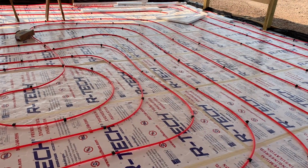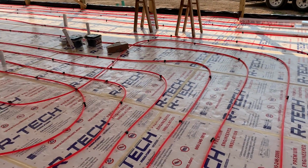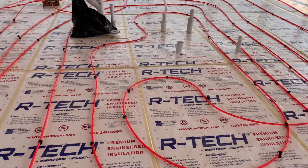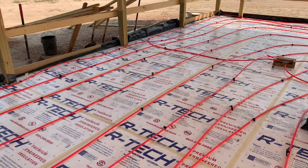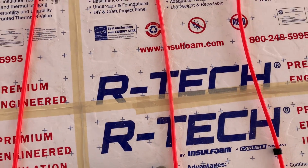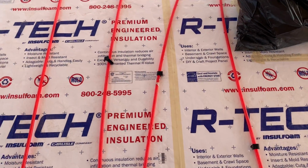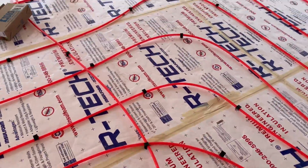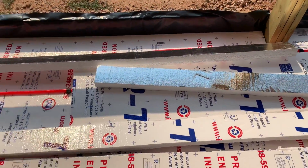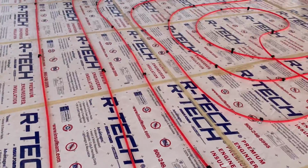So kind of just a walking tour. Spent the last 2 days on this, and by 2 days I mean about 6 to 9 hours a day, because I really couldn't do a whole lot in the morning because it's been windy. But we got all the vapor barrier laid down, which is 6 mil plastic, completely covered, and on top of that is this premium engineered insulation, R-Tech Insulfoam, 7.7 R rating. It's got foil backing that should help keep my heat in. So I will cut strips and we'll go along the baseboards all the way around just to try to make sure heat is going in towards the house.